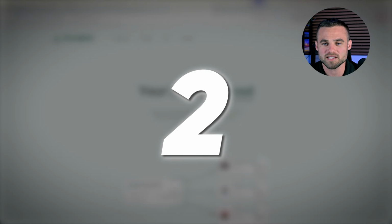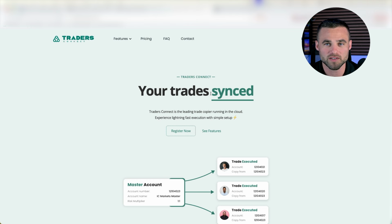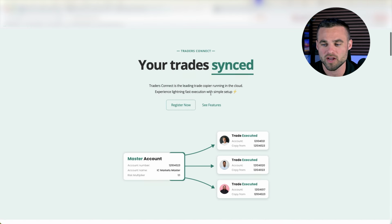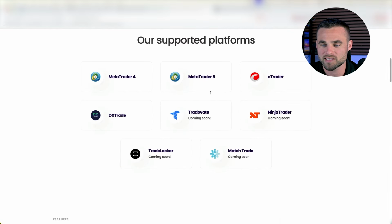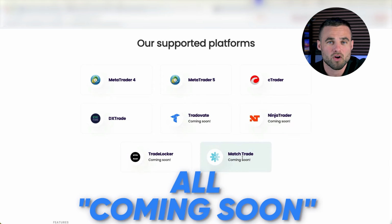So number 2 on the list is Traders Connect. Traders Connect has done a great job, not just with the development of their product, but also keeping in mind the user experience and user interface. As you can see, they have a really nice website. They don't support as many platforms currently as Trading Connectivity. You can see they support Metatrader 4, 5, cTrader, DXtrade, and then they have Tradeovate, NinjaTrader, TradeLocker, and MatchTrader all coming soon.